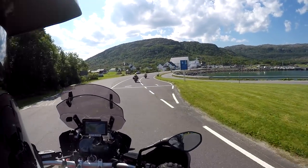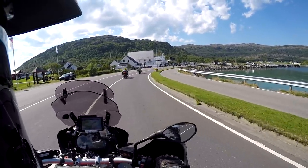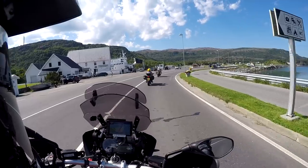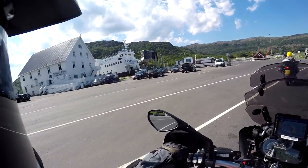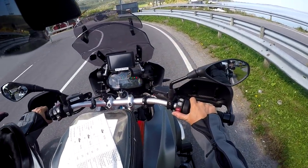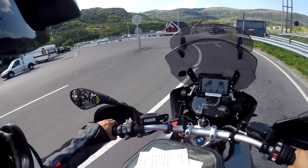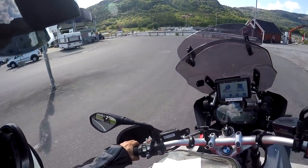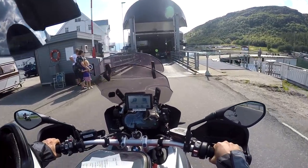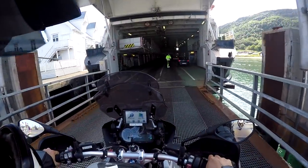Right, and here we are at Venesund for our final ferry of the day. I wonder if that's it. Is it me, or is that a bit larger than the others we've been getting? Yeah, looks quite serious. Excellent. Right, final ferry of the day. This one looks like quite a big one again. Down the end and under, I guess.